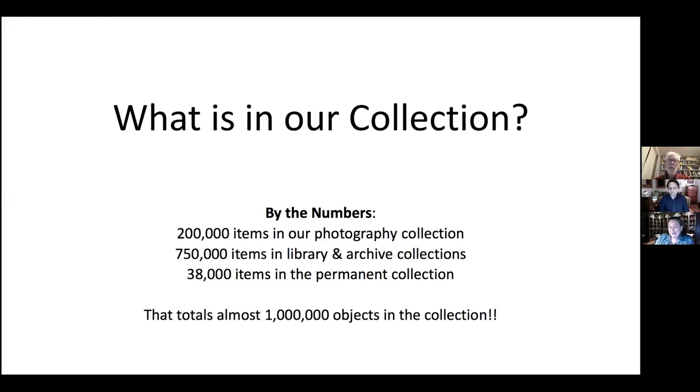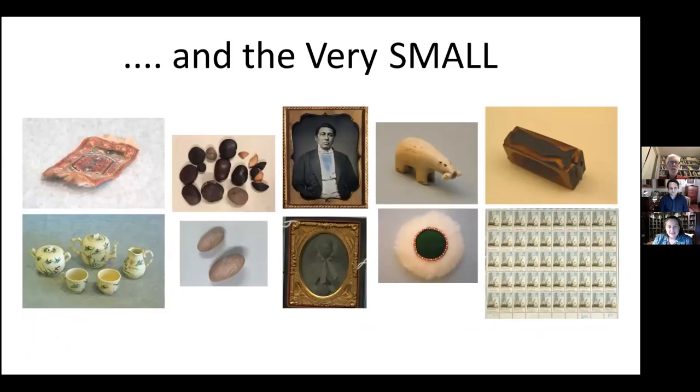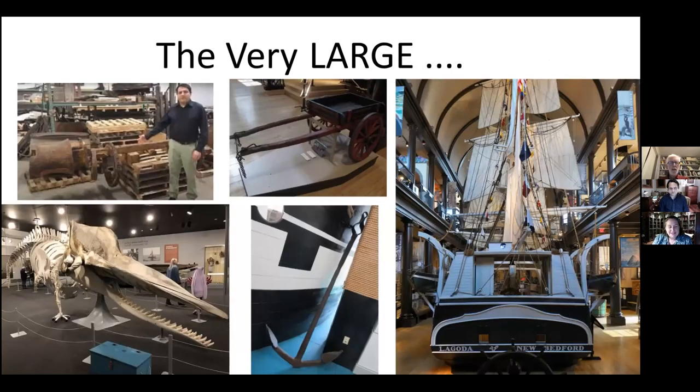So what are those? Well, we thought we'd pull out some interesting things from the collection, including, I'm just trying to figure out if maybe there's, I think it's just moving very slowly. I apologize, folks. I'll be patient.